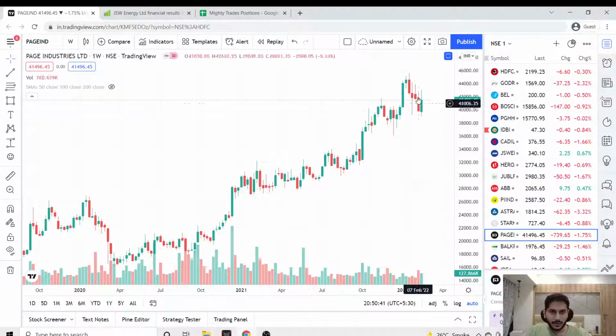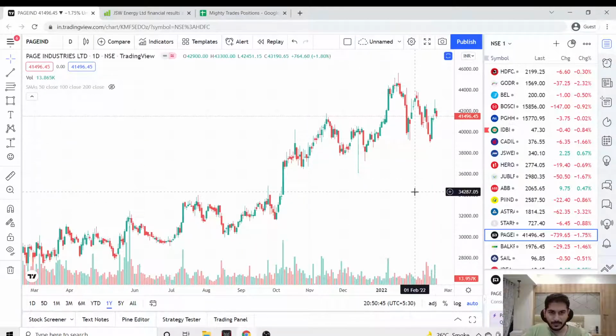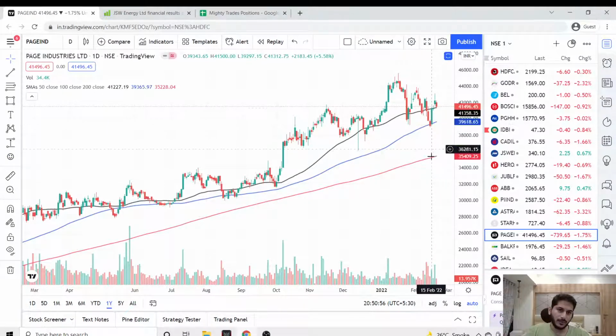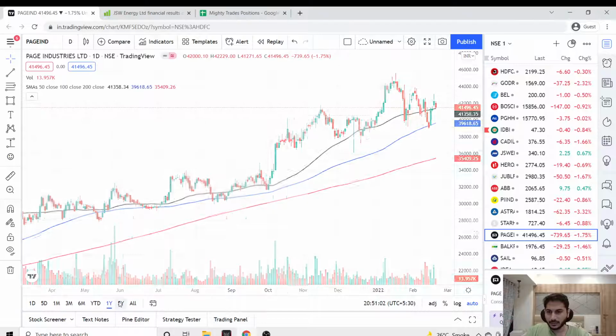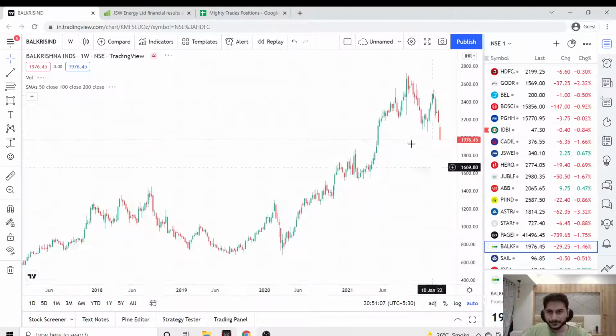So, for an investor, I think if you can get this stock somewhere close to this price of 35,000 rupees, it's a very good price to invest. And if you look at the 200-day moving average, that's also close to 35,000. So if it comes close to its 200-day moving average, I think it's a good time for long-term investors to accumulate the stock. But I don't see any large trading opportunity here.